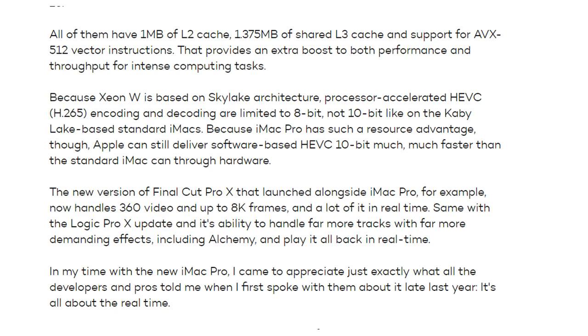The new version of Final Cut Pro X that launched alongside iMac Pro, for example, now handles 360 video and up to 8K frames, and a lot of it in real time. Same with the Logic Pro X update and its ability to handle far more tracks with far more demanding effects, including Alchemy, and play it all back in real time.